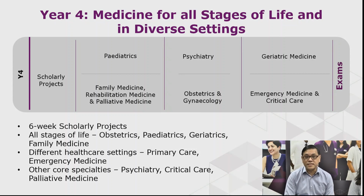Year 4 is also very interesting because the students will get to go to different places. For example, they will learn at different stages of life. They will learn about pediatrics and obs and gynae. They will go to the community where they have family medicine. They also have rehab medicine and psychiatry. These are all the different specialties that they will encounter in year 4, and at the end of it there will be exams.